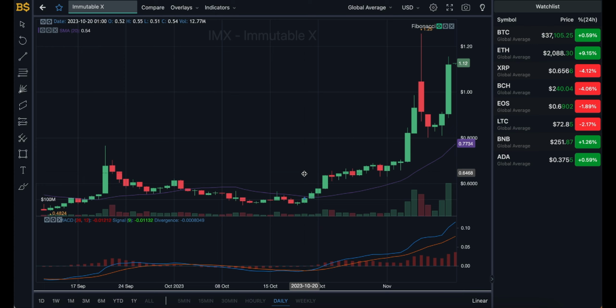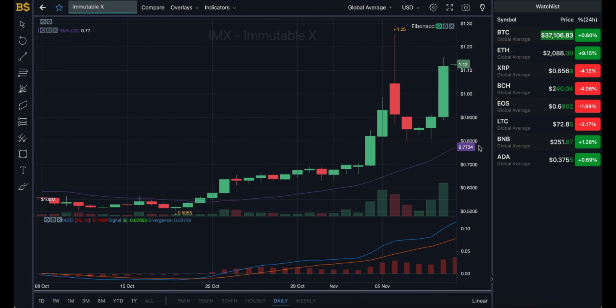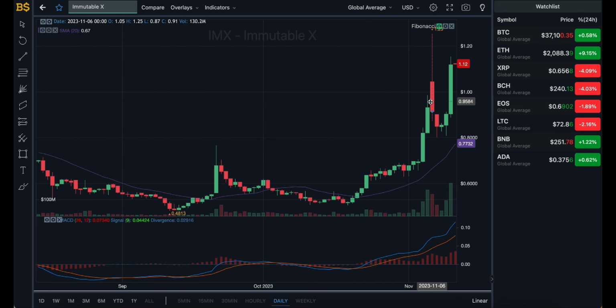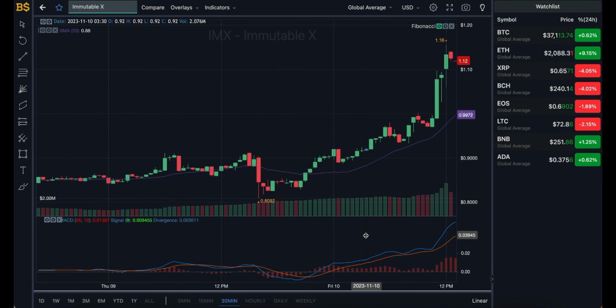So we are looking at the daily chart, and at the top here we've got the purple line running across the chart, which is the SMA indicator, giving us the average value of Immutable X, which is here in purple at 77 cents. However, it is actually trading at a much higher value here in green at $1.12, meaning it's performing very well and much better than expected. So let's zoom into the 30-minute chart for the short-term traders, and then I'll move on to the hourly, daily, and weekly chart for the long-term investors like myself.